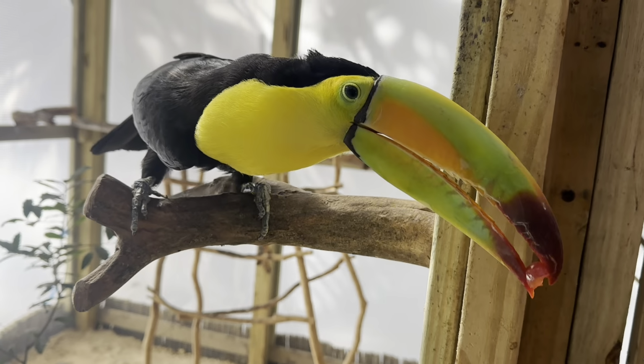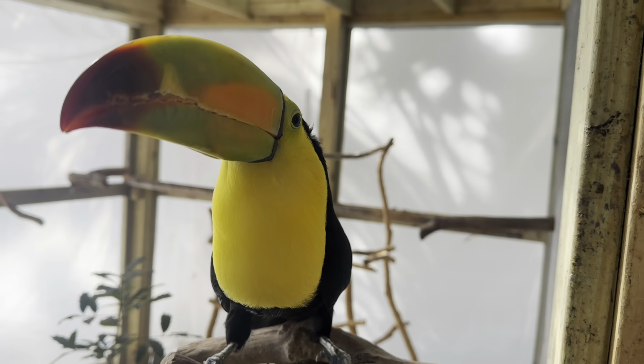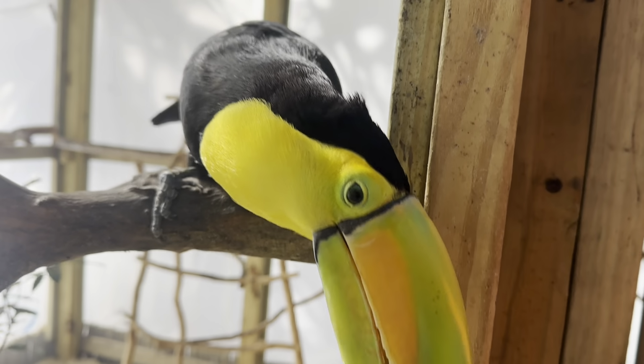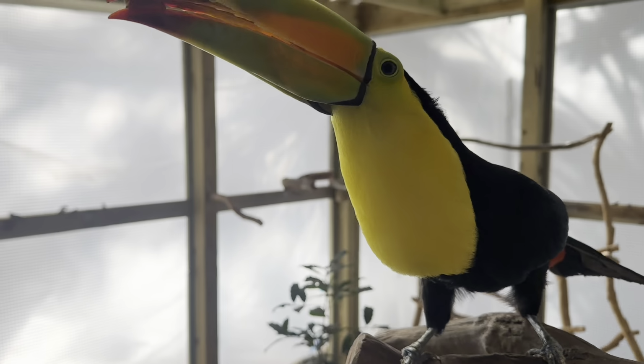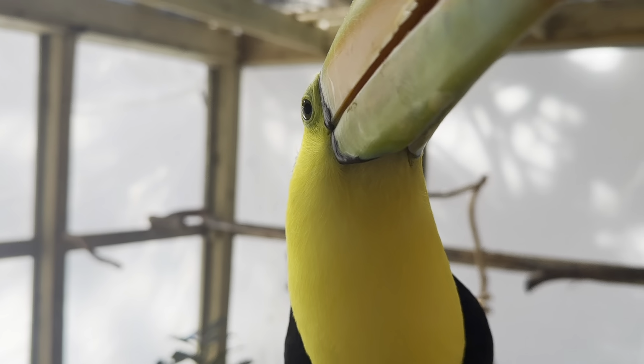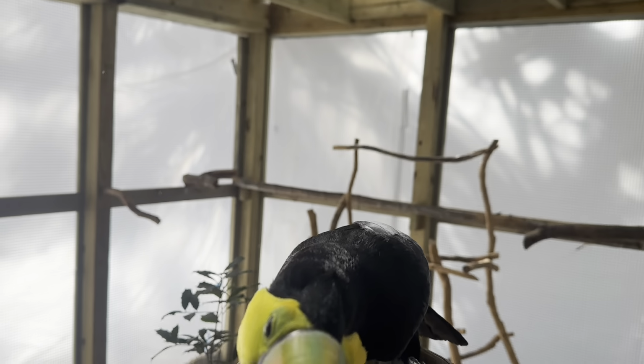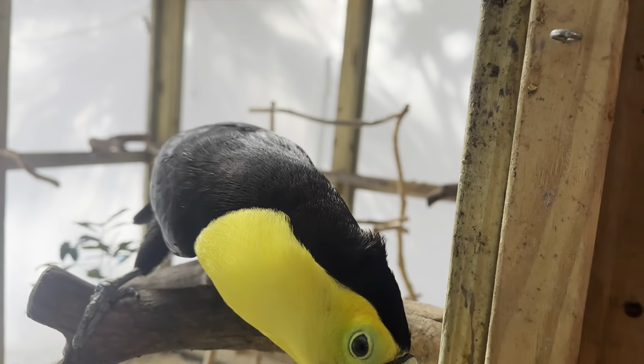So Jelly Bean is a keel-billed toucan. He likes to bite a lot. He's being nice right now. You hear him kind of makes little purr sounds. Hi. You eating a grape? You like that grape? Good boy. Look at that good boy.